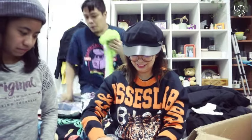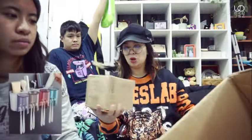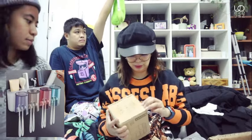Ano pa? And I got me, what is this? Another wallet. So I'm not gonna open it. And last but not the least, I got two brush holders. So that's this one we will open.